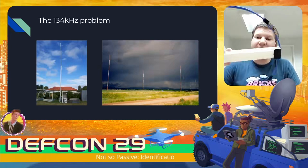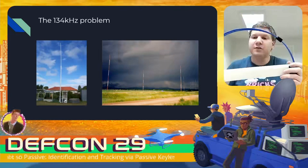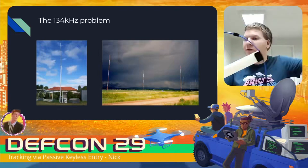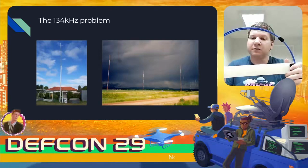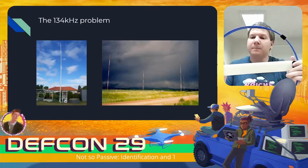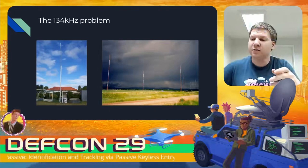Again, there is no free space loss. You can talk for miles and miles. It's really crazy. A little guy like this will not get you that range. And even if you go to a larger, like meter long loop, and add on an upconverter, everything else, you're still only getting like 20, 30 meters of transmission range with it. In theory, if you were to design your own antenna for this space, you would probably have better luck.